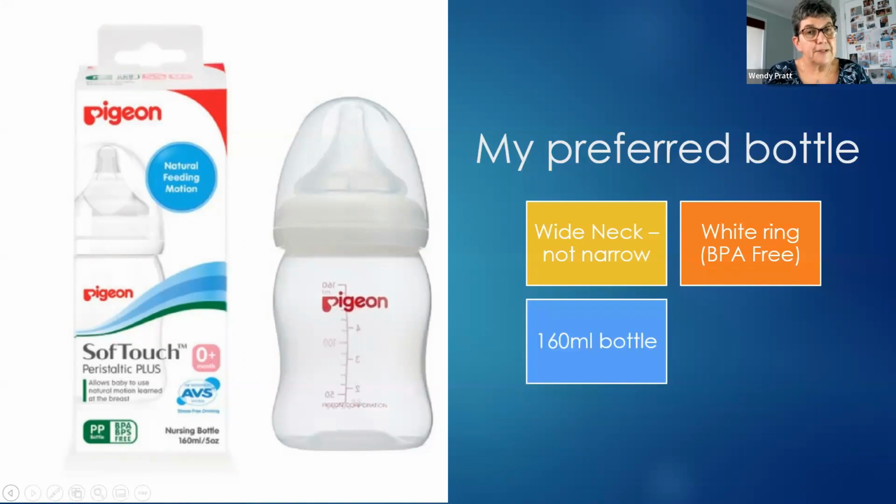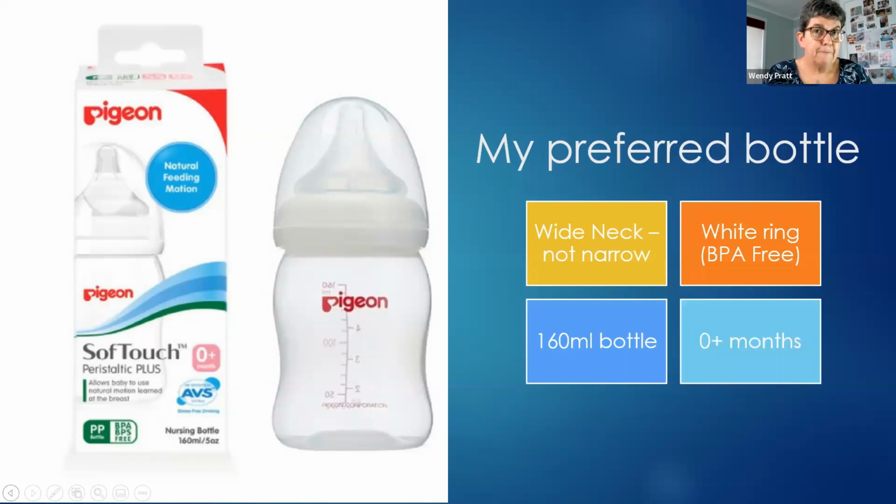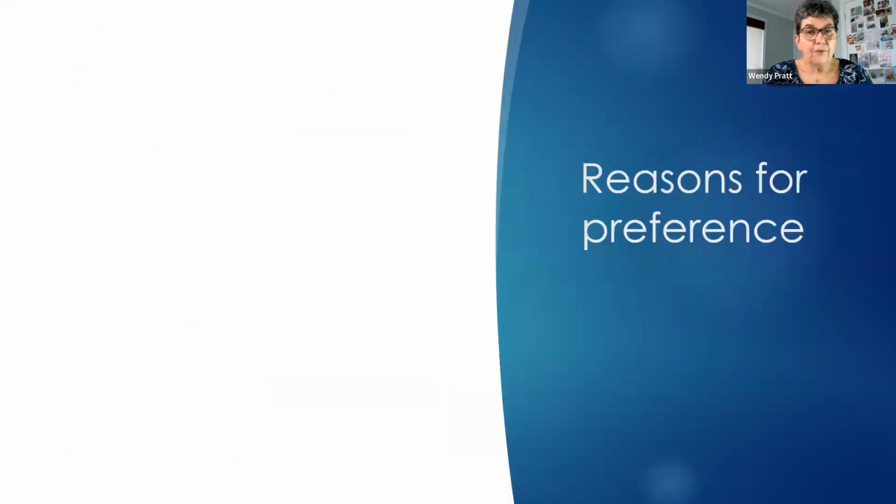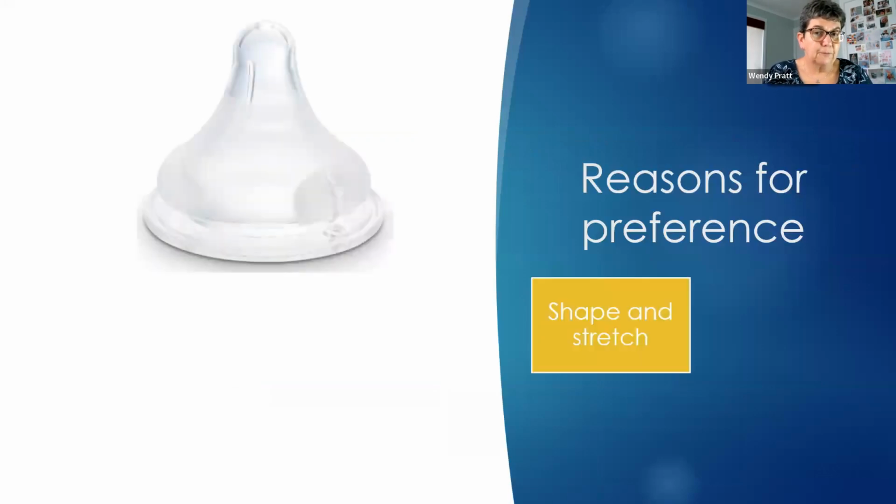If you look at the bottle, the size of it is a 160 ml bottle, so this means that it is labeled 0+ months. And on the top of the box, there's an SS, which means it's a super slow. So when you're looking for this bottle in the shops, these are the things that you're going to be looking for. Now, what are the reasons why I prefer this bottle?